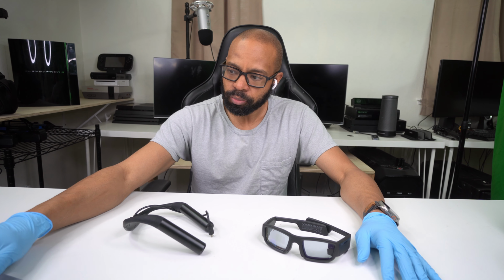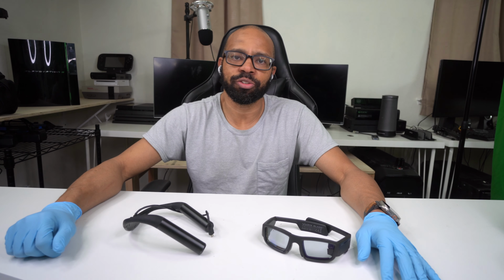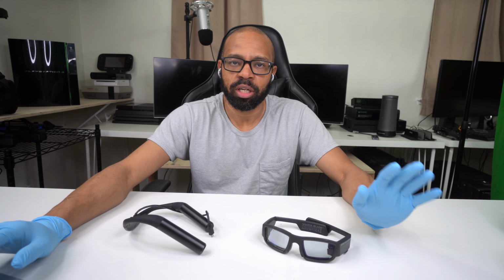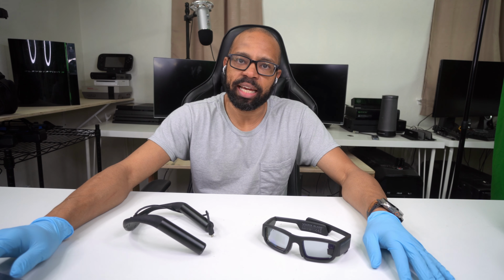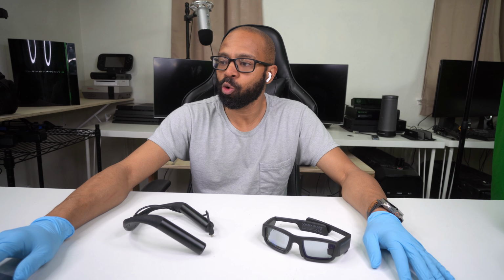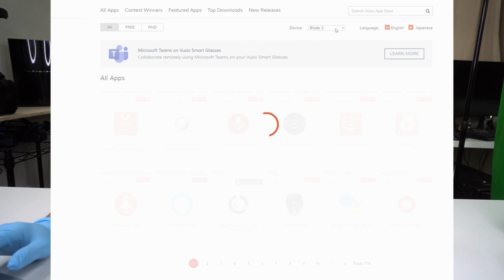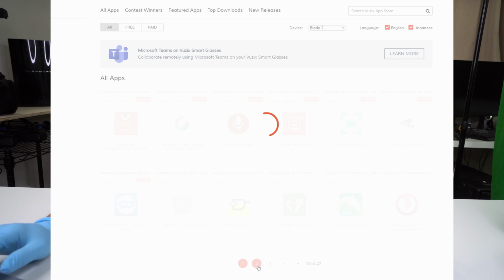So I have set up here, just out of the shot, my Surface Book laptop, and I've gone onto the Vuzix App Store on their website, and still to date, this is March the 27th, 2024, they still only have 27 applications that are cleared for the Vuzix Blade 2 smart glasses.